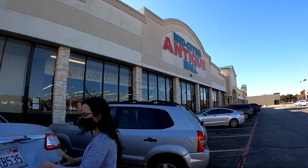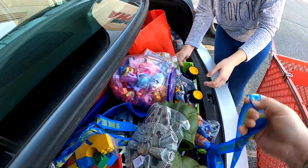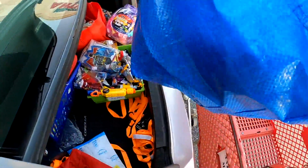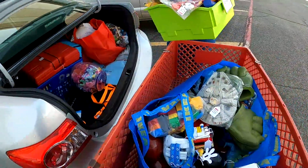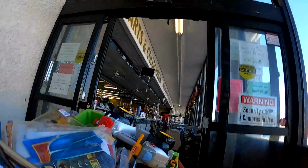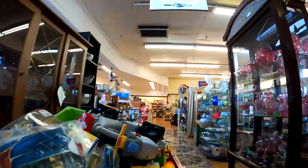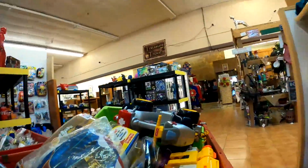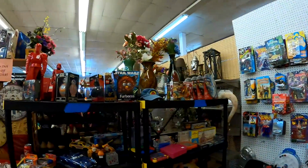At the second location, Mid-Cities Antiques. Got a trunk full of stuff. This is where our toy and Nerf booths are at. Get this one out. Put it in here. Toys, toys, toys. So many toys. Alright, not too out of whack. Looks pretty good. Not too out of order.